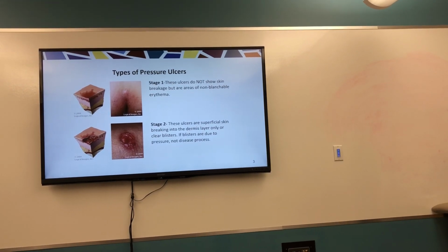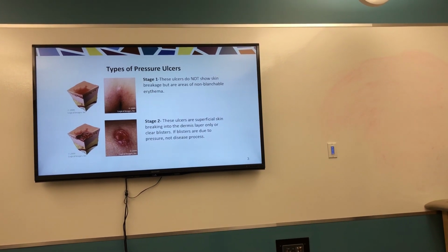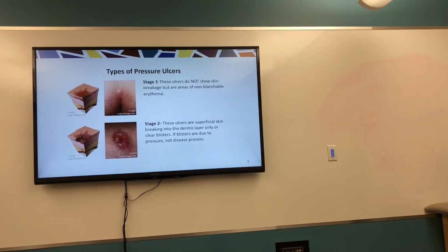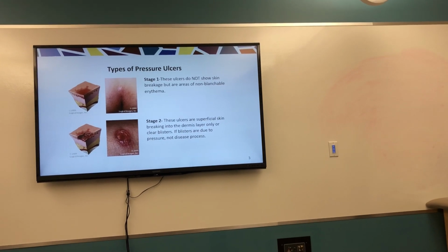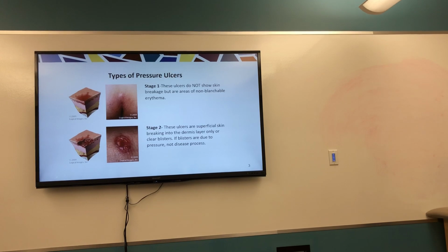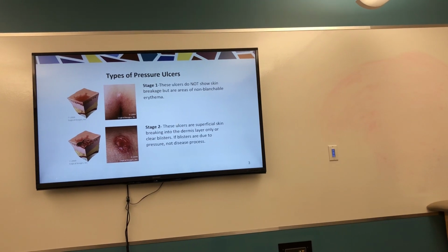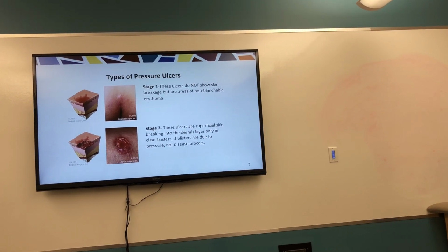So you mean like when people have cellulitis? If they have cellulitis and they get a blister, yeah, that's not a stage 2, that's part of the process of cellulitis, so that's just part of the disease process with that. Now, if it was on the heel and the patient had cellulitis and the heel rested down, then that could be a stage 2.